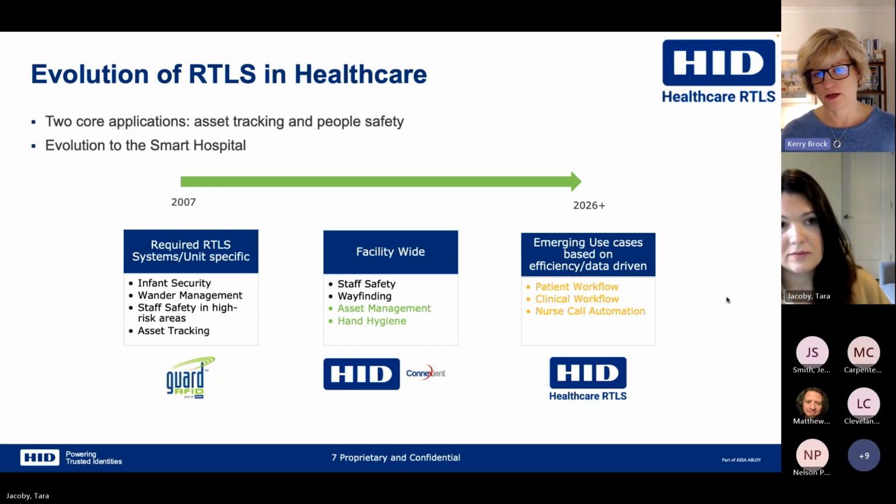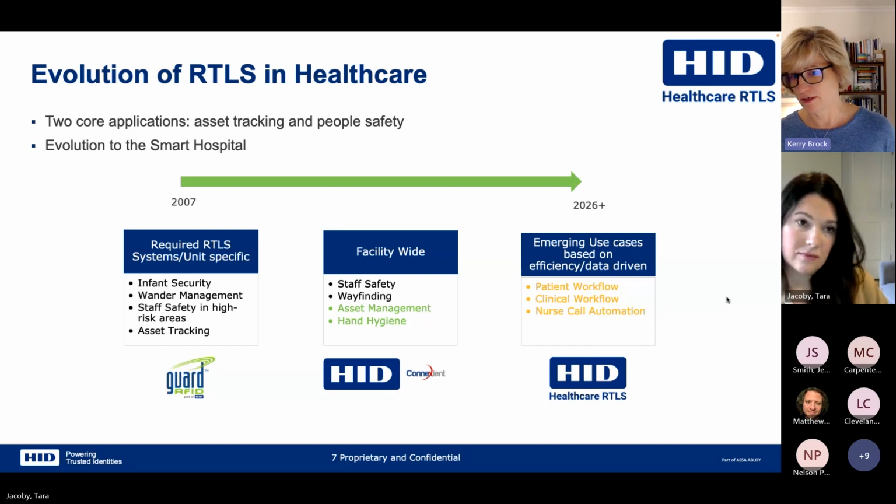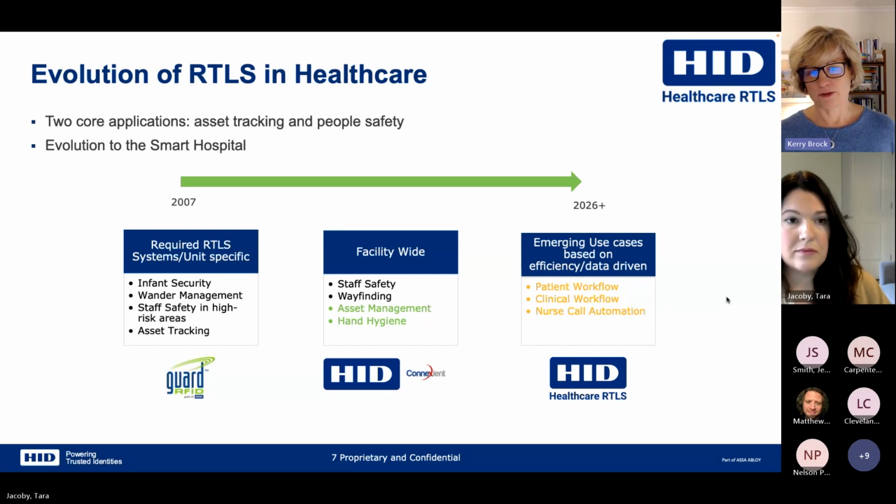With the introduction of Wi-Fi around 2010, hospitals started looking at facility-wide use cases like staff safety and asset tracking. And now with the introduction of BLE, or Bluetooth Low Energy, we see use cases for hand hygiene. We see use cases for wayfinding. Of course, we're going to touch on that today. We see much lower cost deployment options now for staff safety, with far more hospitals wanting to deploy that. And we're seeing asset tracking evolving into asset management.